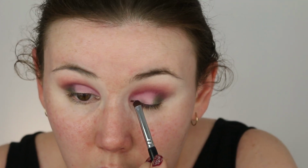bit to blend into the colour Martini, I'm going to use the colour Drama Queen from Makeup Geek. Just on a really small brush.